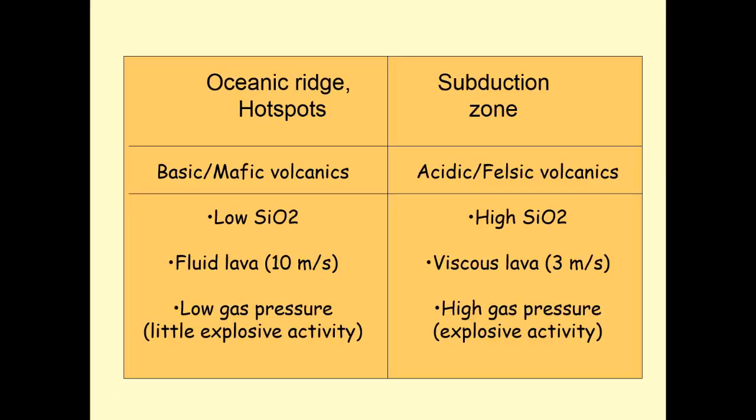Subduction zone volcanoes, which are like Mount St. Helens, Mount Rainier, Mount Shasta, are felsic volcanoes, so they have lots of silicon dioxide, and they have slow moving lava, so 3 meters per second. And the word that they use to describe it is viscous, and viscous is used to describe how well a fluid flows. So like your corn syrup is going to be viscous, whereas water is not viscous. So that's what that word means. And these are going to be fairly explosive volcanoes like Mount St. Helens.